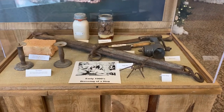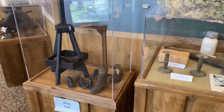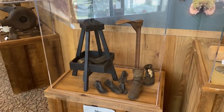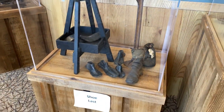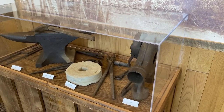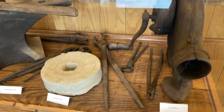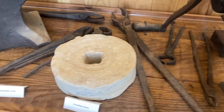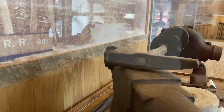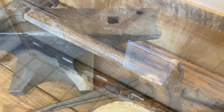Here's an interesting exhibit about tools used to dress a hog back in the early 1900s. And then some tools of the cobbler trade, a shoe last. And a common and totally necessary trade was the blacksmith. And here are some of his tools, or her tools. Look at that hammer head. Wow. I bet the hands that used that hammer on that anvil were pretty tough.